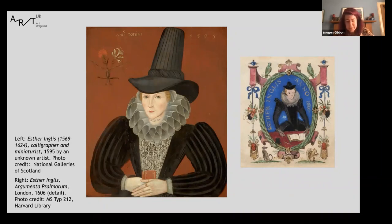Inglis produced exquisitely illuminated documents and small books, concentrating mostly on biblical or devotional texts, illustrated with flowers and often tiny self-portraits, which promoted her authorship and talent. These are believed to be the earliest known self-portraits by a woman artist in Britain. And she's detailed as only one of three professional women artists practicing in Scotland before 1700. Her patrons were members of the Stuart and Tudor courts, and there are 59 known manuscript books produced by Inglis between 1586 and 1624.